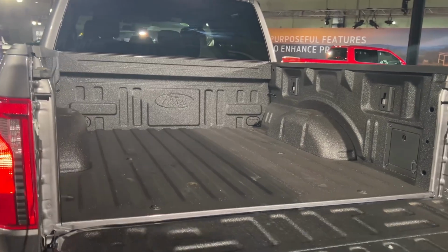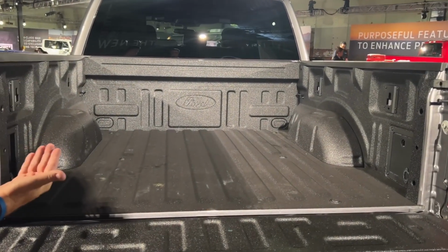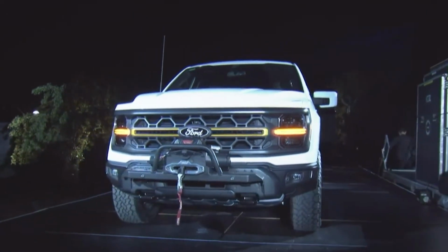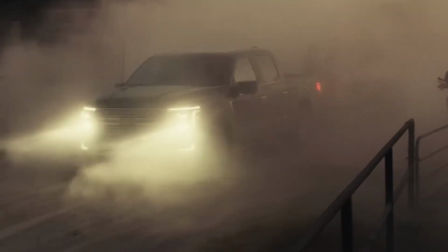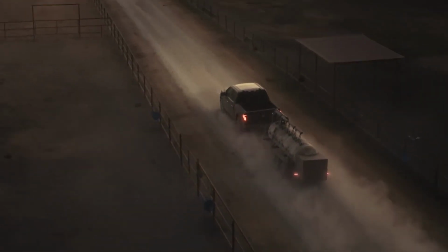Here's where the F150 flexes its muscles. Opt for the onboard generator, and you have a whopping 7.2 kilowatts of power at your fingertips. Whether you're powering through a job site or sparking up a tailgate party, this pickup's got the juice.